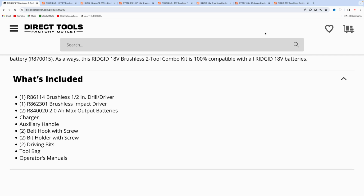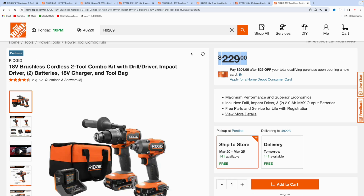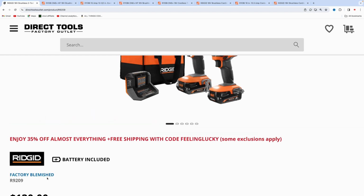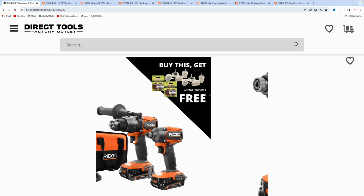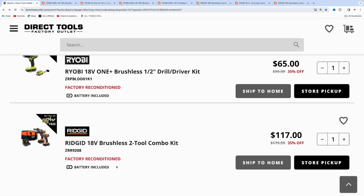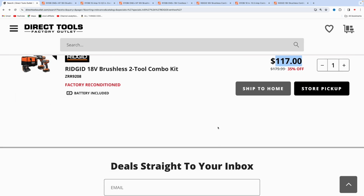So if we go ahead and check out Home Depot, this is coming in at $229. So same setup there, but $229 at Home Depot. You come over to Direct Tools, and you're picking this up for $130. Huge discount on that. And like I said, factory blemish, so you still get the full manufacturer's warranty with this one. And they're also throwing in that free polishing kit also. So not a bad pickup. Now, if you don't care about the factory reconditioned, they got a similar one right here for $117. So a few more bucks off on that, but this one is factory reconditioned, so that's just going to provide you with a 1-year warranty on that one.